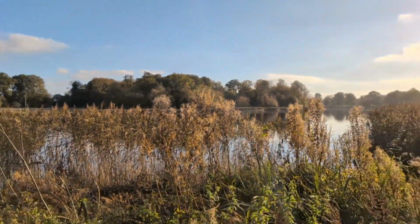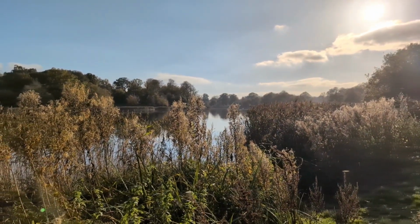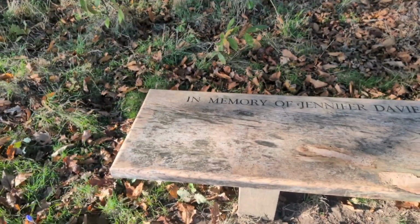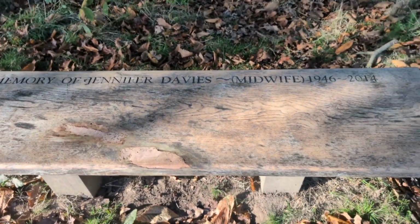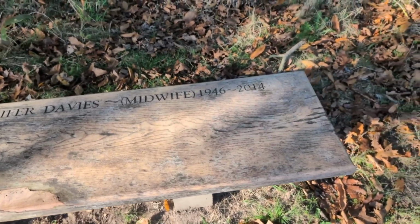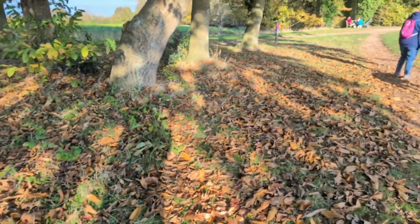And then as we pan round, I don't know whether you'll see it because of the sun, but obviously the house is that way. But we'll carry on. As you can see, some of the benches they have here are in memory of people. There's quite a few of them as you go round. But we'll carry on.